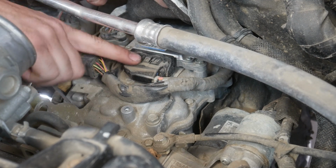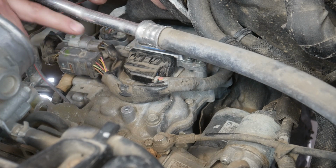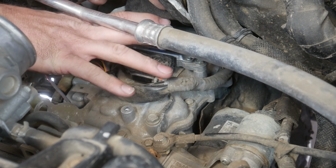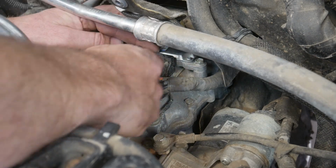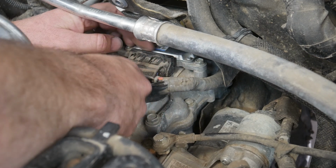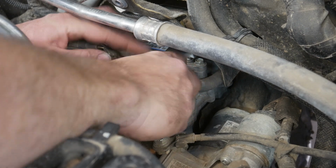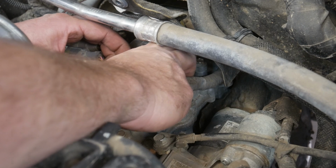So we should be able to unplug this connector, do all of our testing right here to check resistance. And then if it is out of range, to do any further testing, we'll actually have to pull the cover plate off the top of the transmission. So I do have the ignition off. There's a little locking tab right here. We're gonna push down on that. We can pull this lever back and hopefully unplug it.